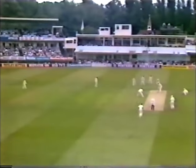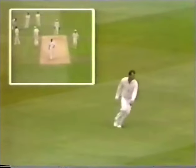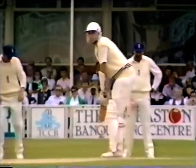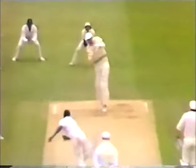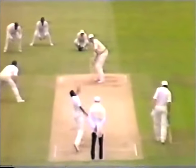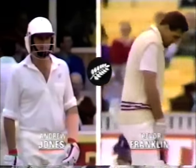To Gladstone Small. Conditions are right to swing it a bit this morning, but only if you bowl a full enough length. That was a marvellous effort. It's 4 runs. The man at gully, Lewis, made tremendous ground. Yes, again, it's a forcing shot off the back foot, although it's flown through the slips there. You ought to be trying to get people to make forcing shots off the front foot. Andrew Jones and Trevor Franklin.